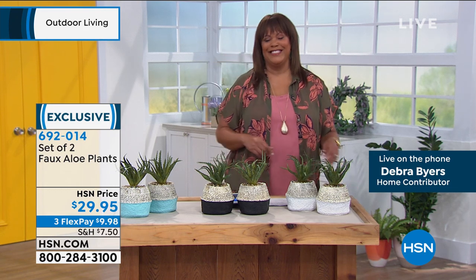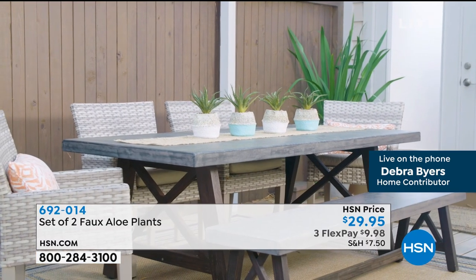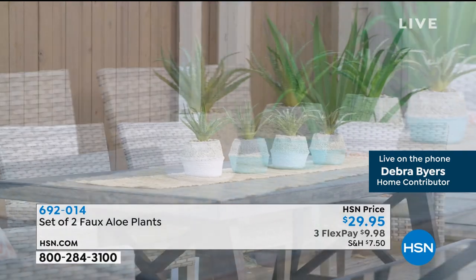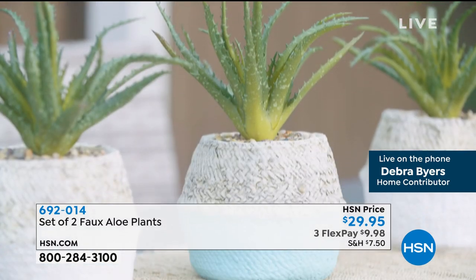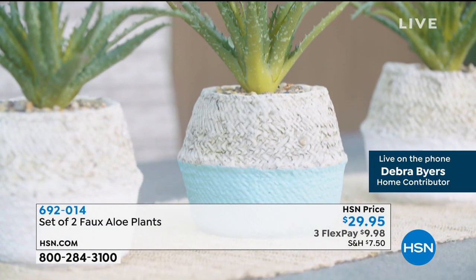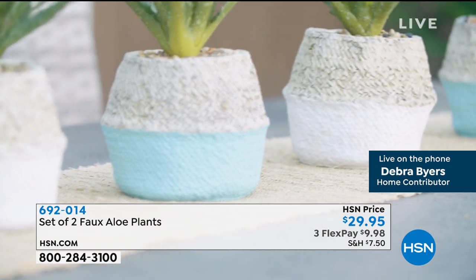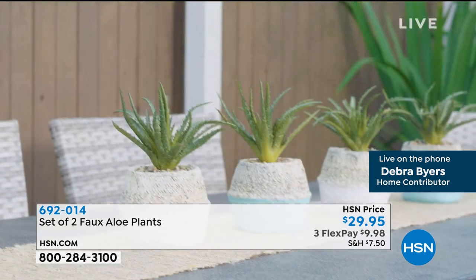I got you covered with these beautiful aloe plants. They are faux aloe plants, but they look absolutely real. And I love that you were talking about all the different colors. What I also love about them is they're a lightweight ceramic, so they've got some weight to them. They're 6 inches in diameter, 5 inches high, and then with the aloe on top, which is malleable, so you can shape it any way you like, they're 11 inches high.